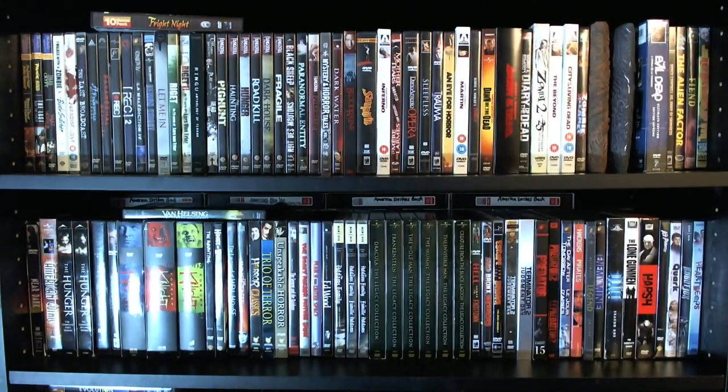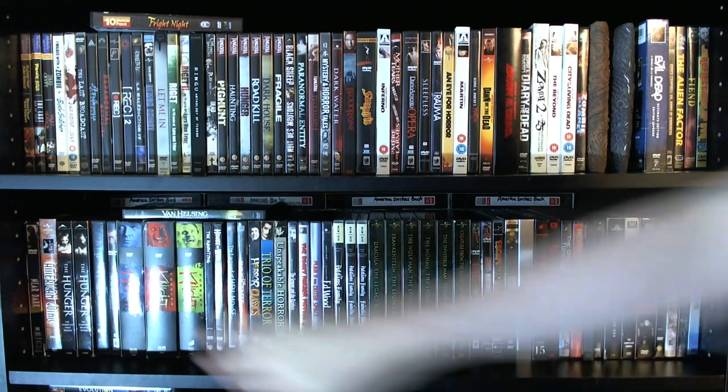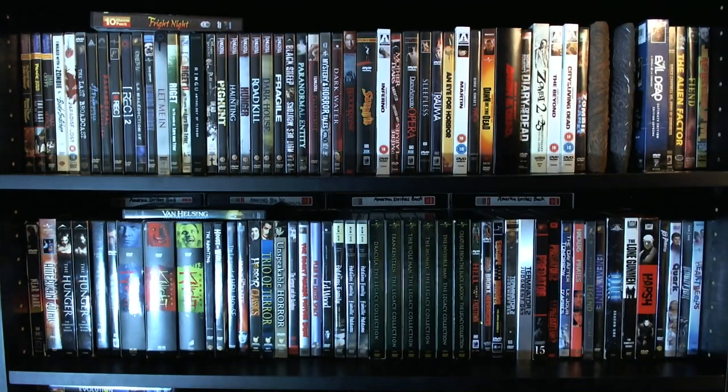Yeah, you might notice I don't sort anything alphabetically. I just kind of do it thematically. And if you got a problem with that, I don't care, because it's my collection, and I'll sort it how I want to. So that is it for the horror DVDs. The horror DVD section is likely going to continue to shrink in size as I replace things with Blu-rays and whatnot. But that is it as of this recording.